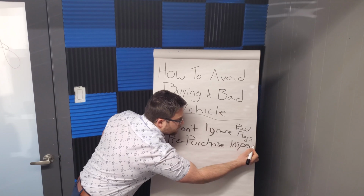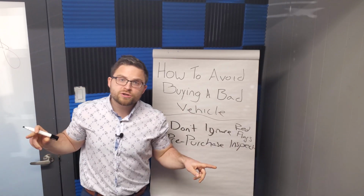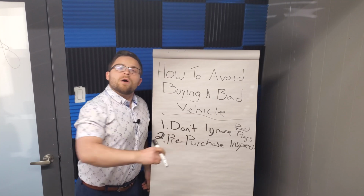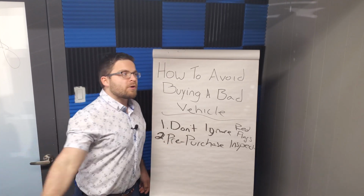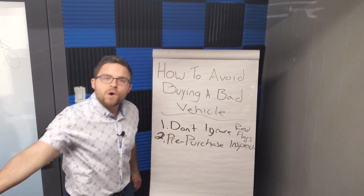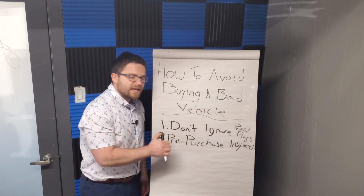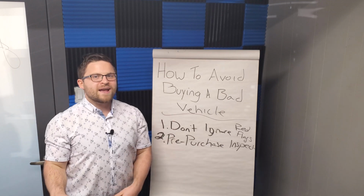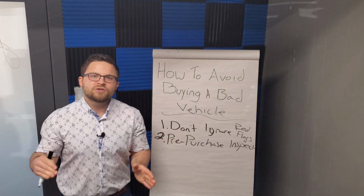It is a massive red flag if the person you're purchasing the car from doesn't want you to do a pre-purchase inspection. Why don't they want you to do it? Because you're probably going to find something that's wrong that they know about. So it's extremely important to take your time. Don't rush the buying process. You want to get it right, and it's worth taking the time to do properly.